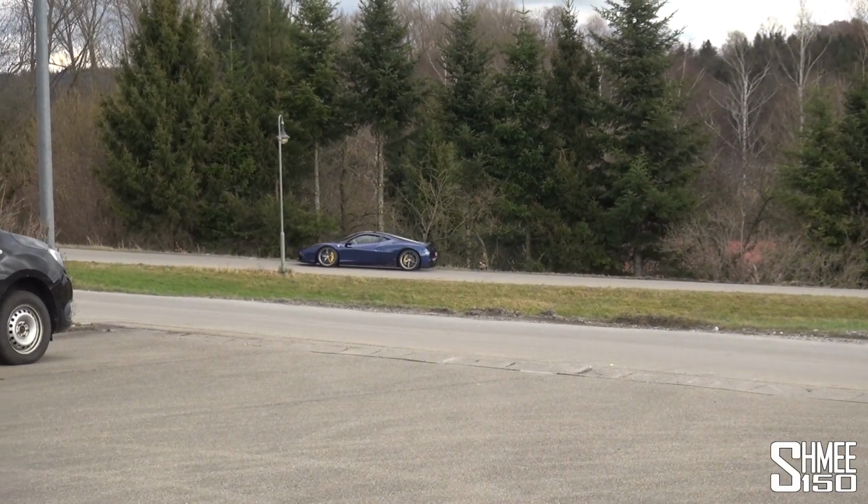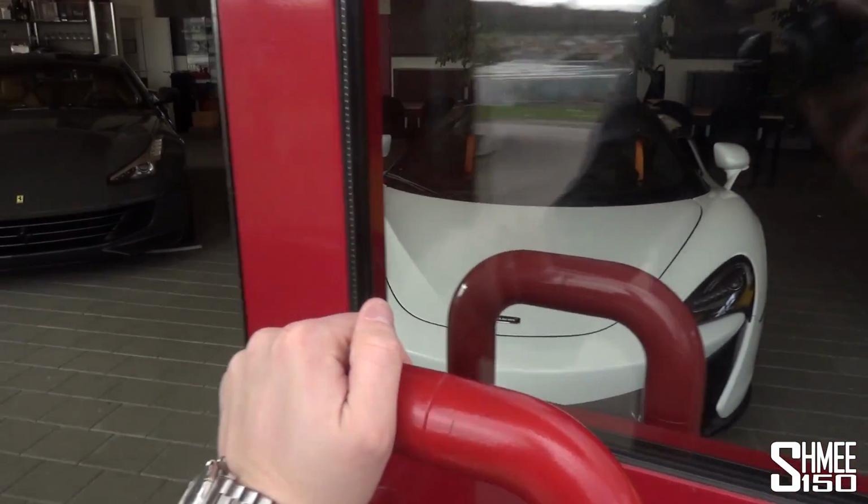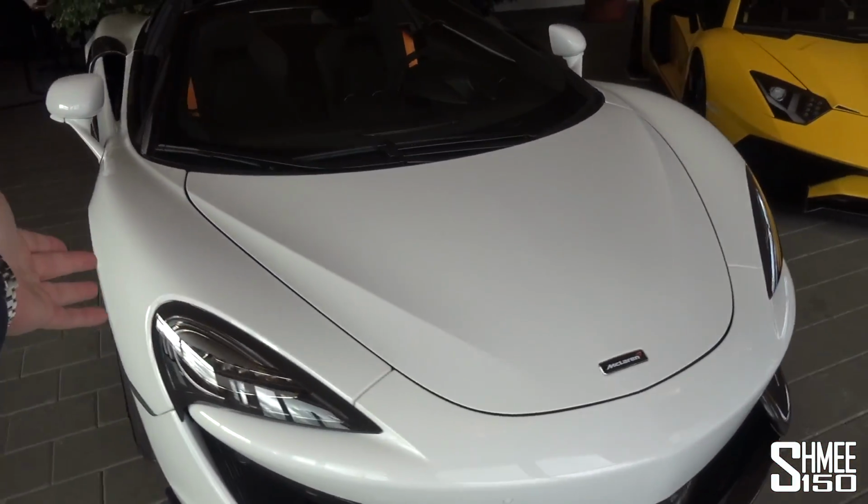What a sound. Tremendous, lovely colour as well. But I'm going to head inside here and take a look around and get started with the McLaren 570S Spider.